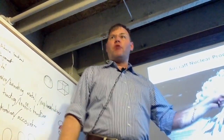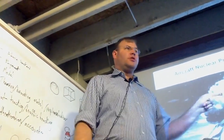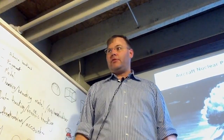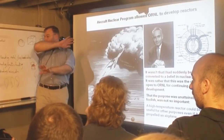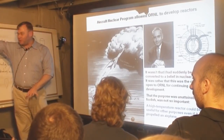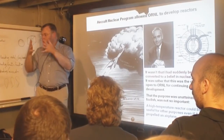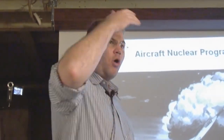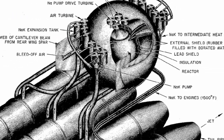If this nuclear airplane program had not been established, the molten salt reactor would have never been invented, because it is simply too radical, too different, too completely out of the ball field of everything else for it to be arrived at through an evolutionary development. It had to be forced into existence by requirements that were so difficult to achieve, and the nuclear airplane was that. So they began working on this high-temperature reactor, and here was their notion.